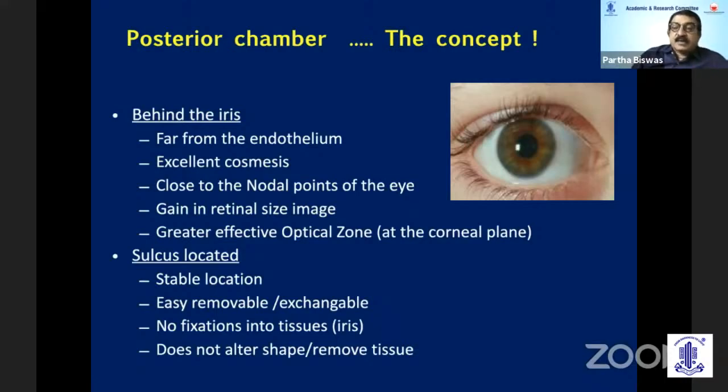And the phakic IOLs, or the few of the first ones that came into the market, were the artisan lenses or the Verisyse lenses, and they were iris clip lenses. And thereby it was fixed to the iris tissue in the anterior chamber. But over the years, there were problems with these lenses, and there was corneal decompensation in some of these lenses, though a stringent anterior chamber depth was kept for these lenses to be implanted. The lenses at times, the claws or the fixation gave way, and the lenses at times fell into the anterior chamber, thereby creating a lot of problem both for the corneal endothelium as well as for the visibility.